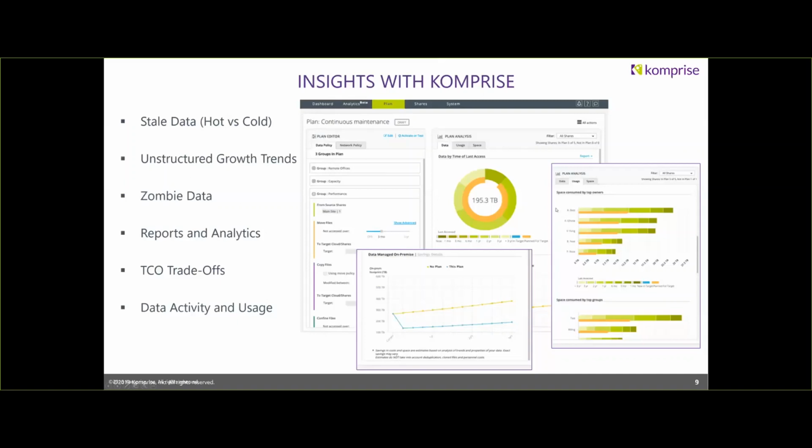All of this information is available in just a basic plan analysis. We can go a little bit deeper with our product called Deep Analytics and actually run specific reports, for instance, on data that's not owned by anyone. We call that our zombie data report, or specific searches for very specific file extensions, size of files, maybe data belonging to a specific user. So on the analysis part, the product is very strong.